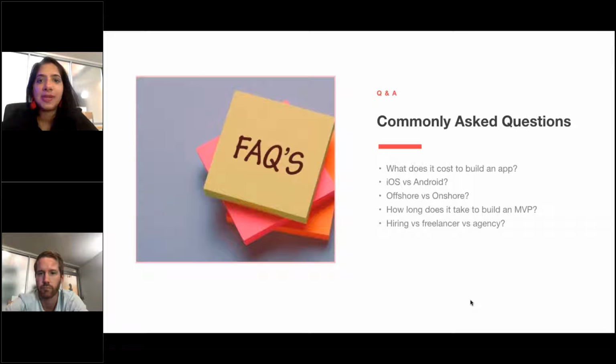There are also other ways based on your budget. So like I mentioned, there's also the no code development that could get you to build an MVP faster, and we can definitely help with that.